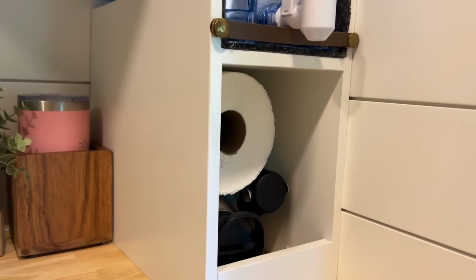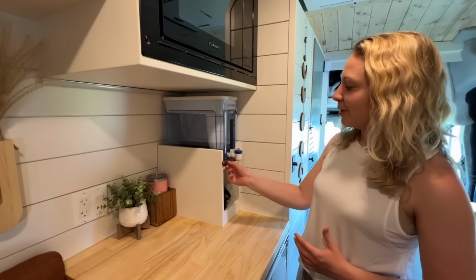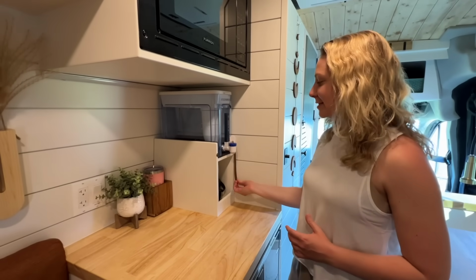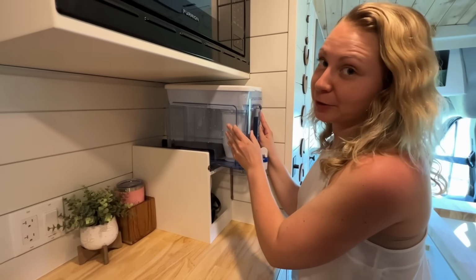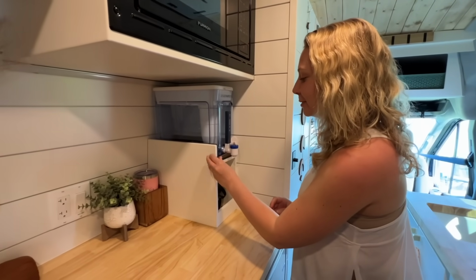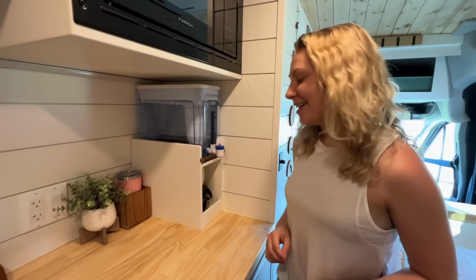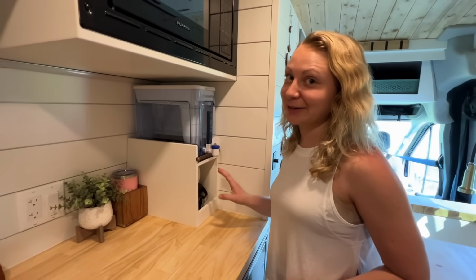Above the fridge, I had a custom shelf made for my water pitcher. We put a leather strap on it so it secures it while I'm driving, and it's super easy to pull out and refill with my sink faucet. Then I can just secure it back into place and I'm good to drive. It also has storage for cups and miscellaneous items underneath.